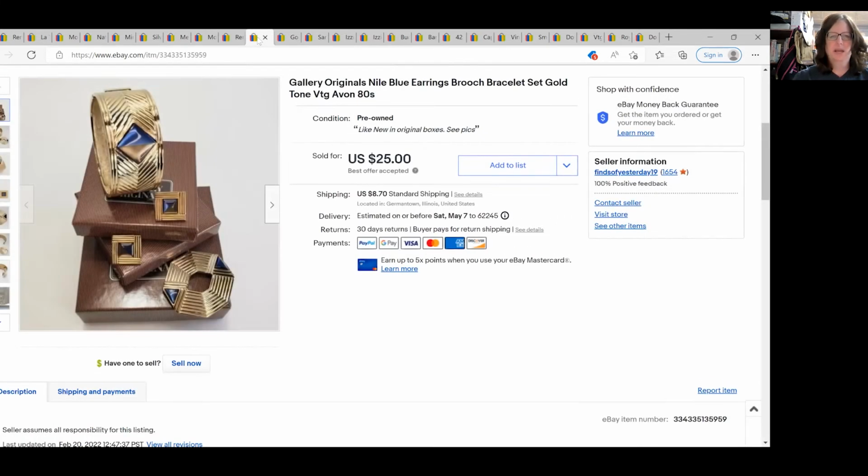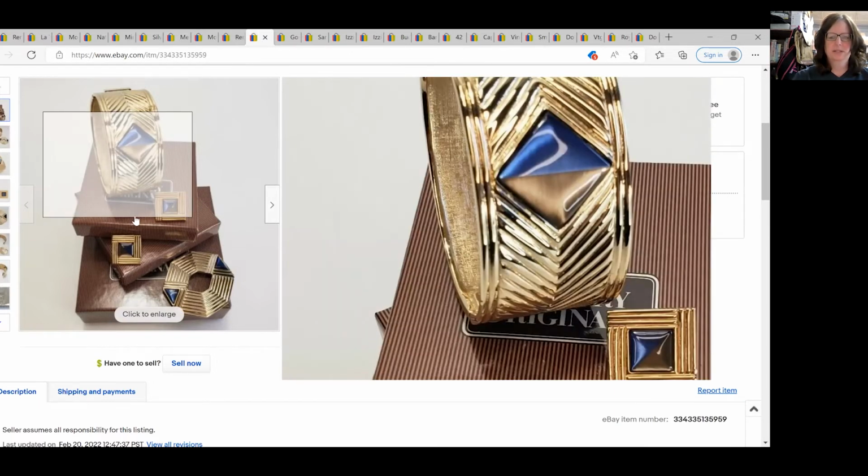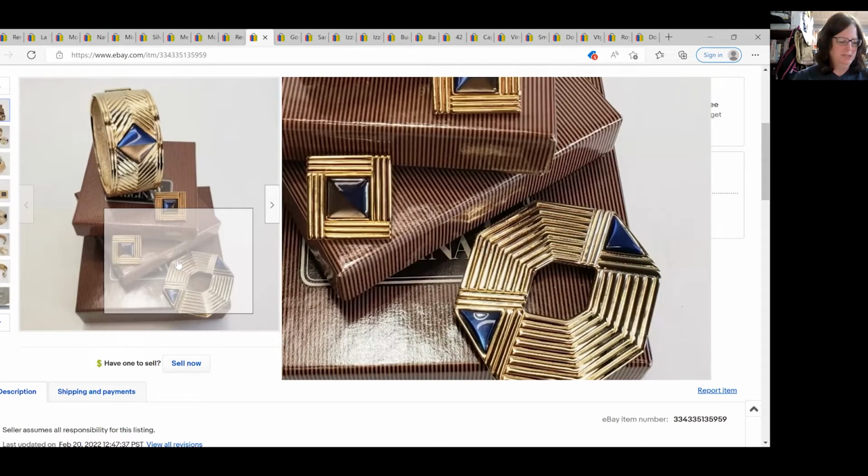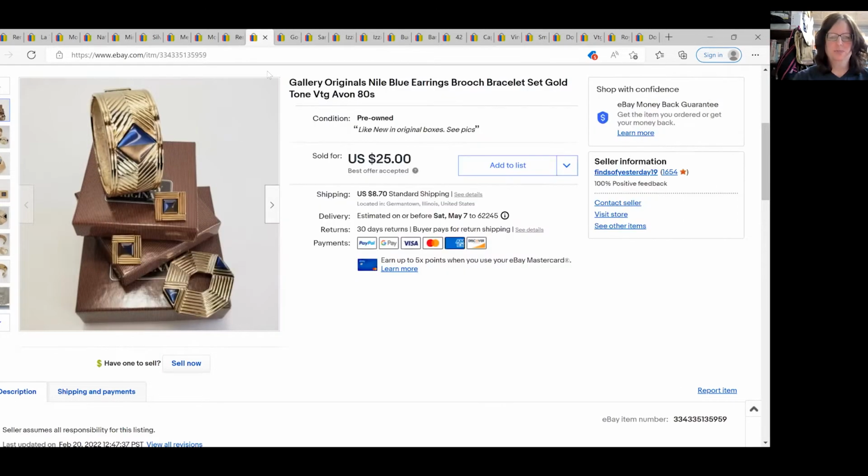This next one is an Avon set from the 1980s. It has a bracelet, earrings, and a brooch, and it was $1 with a whole bunch of Avon stuff I bought at a regular auction, and it sold for $25 for the set, and my profit was $24. It did sell with some other jewelry, so the shipping was all part of the deal. My profit was approximately $24.